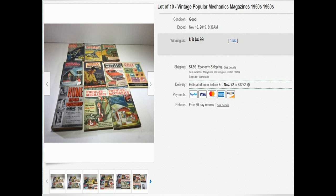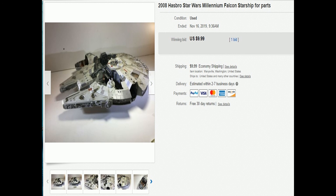So this one was kind of exciting. Usually these old magazines don't do well. But I had these old Popular Mechanics. I thought, might as well see what happens. So we got $5 out of them. And for me, otherwise, it just would have gone into the trash. So I was chagrined on this one. This one, I wish I would have done better on.